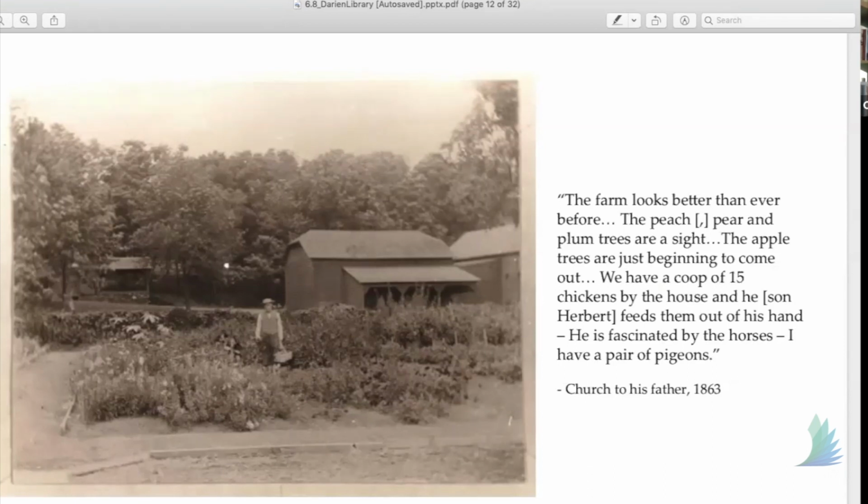In 1863, he writes to his father, "The farm looks better than ever before. The peach, pear, and plum trees are a sight. The apple trees are just beginning to come out. We have a coop of 15 chickens by the house, and his son Herbert feeds them out of his hand." So they really were operating not an ornamental farm. There was a kitchen garden which they would use to feed their family, and he was very, very proud of this.